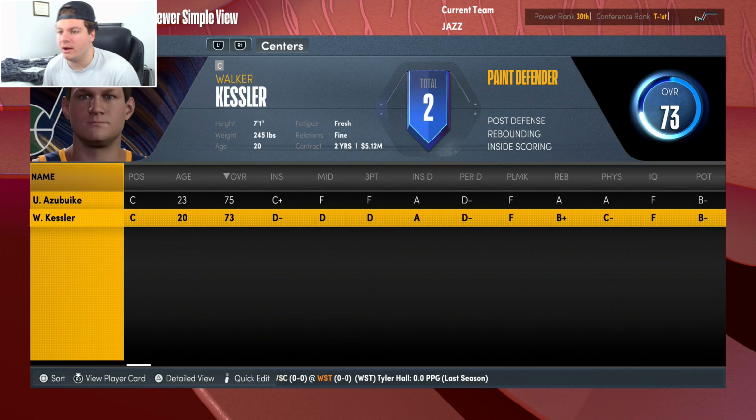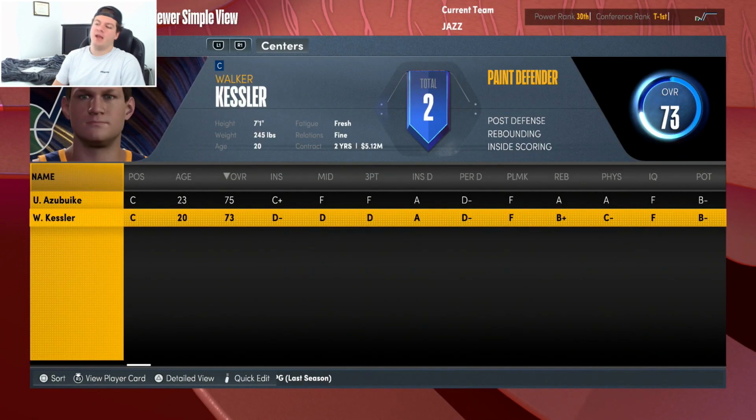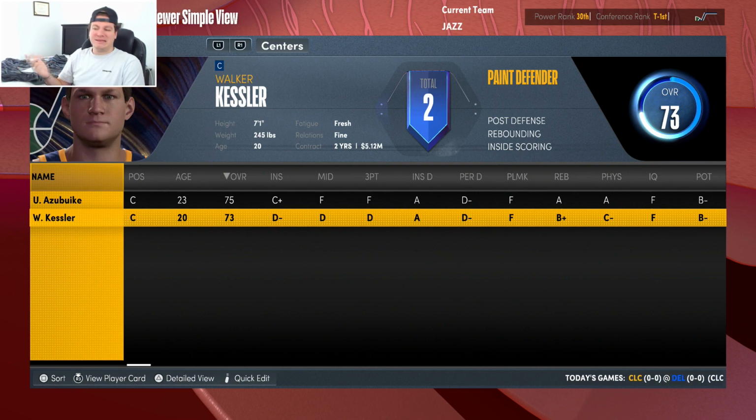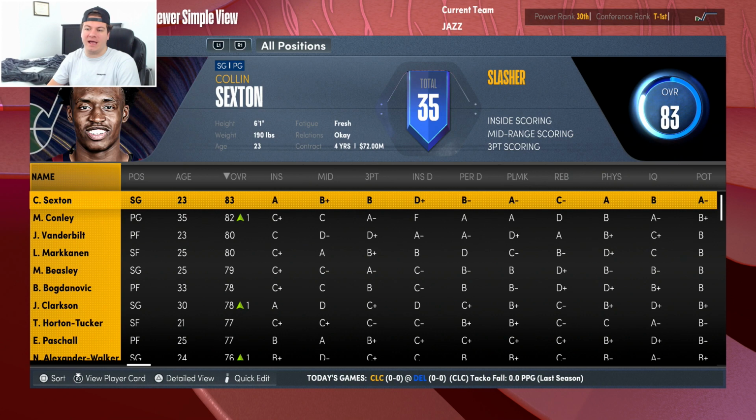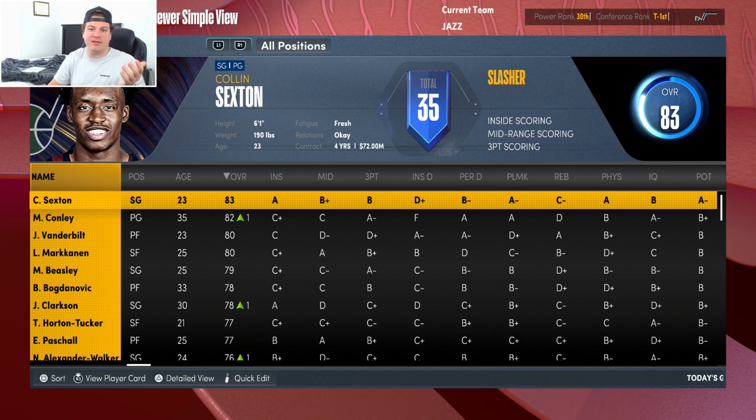Udoka Azubuike and Walker Kessler, who was their first-round pick this year, are probably going to be two centers that we have for at least a season. You know, I don't think either of these guys are long-term answers, but they're definitely what we got right now, so we'll make do. Yeah, this team absolutely sucks. I would not be surprised if we were dead last in the entirety of the NBA.